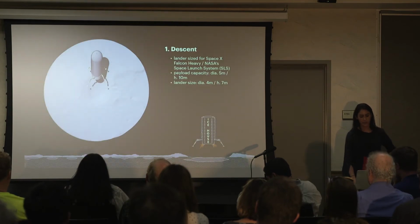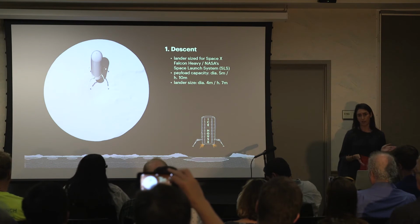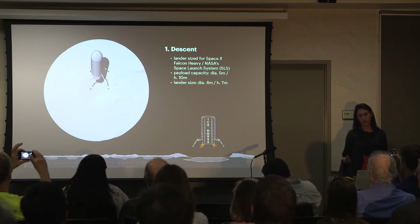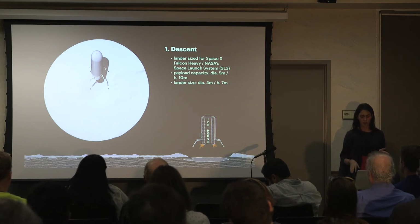So, habitat deployment and robotics. This will go through a series of steps that we're imagining for the deployment of the habitat prior to the astronauts' arrival, so that everything is deployed. And we would imagine that simply mining for the water ice, and then 3D printing the water itself would take a number of years. So this would happen well before the astronauts arrive.